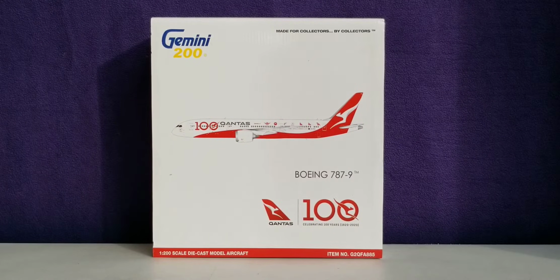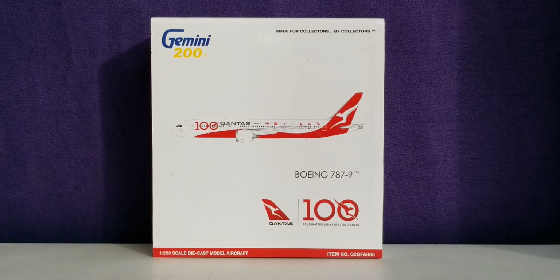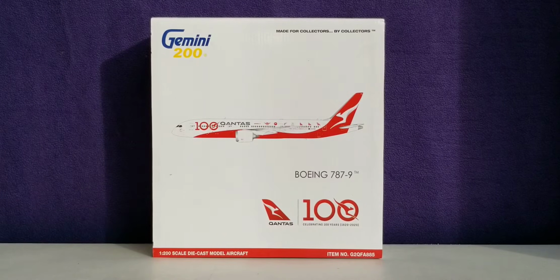The Qantas name comes from an acronym for its original name, which literally stands for Queensland and Northern Territory Aerial Services. Qantas also has another nickname that the airline actually calls itself, the Flying Kangaroo. Qantas is the national flag carrier airline for the country of Australia and the country's largest operating airline based on fleet size, international flights, and international destinations served.